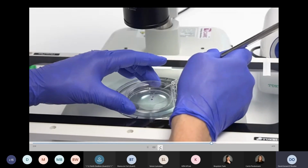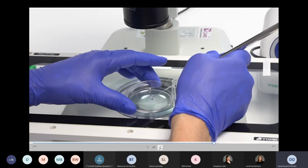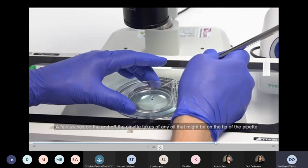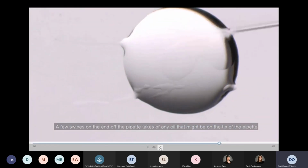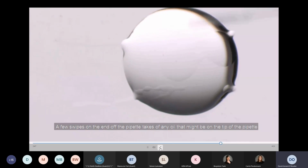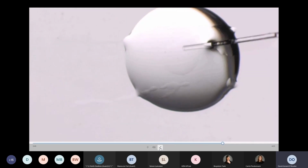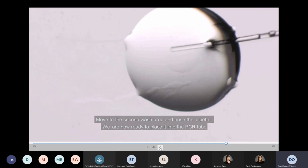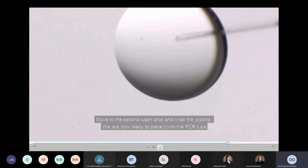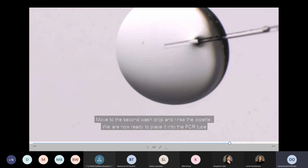We gently aspirate the cells up and then put them into the first wash drop. A few swipes at the end of the pipette takes off any oil that might be on the tip of the pipette. And we can move them to the second wash drop. Again, rinse the pipette, and we're ready to place it into the PCR tube.